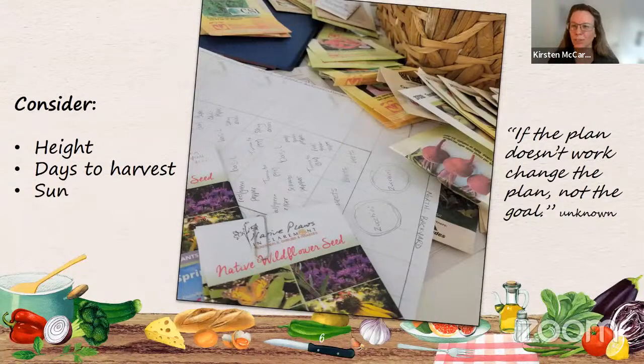So I use this, and it's fun. I've looked over my square foot gardening over the past few years and seen the changes that the garden has gone through, and the changes that I've made, and the successes and the failures. And it's actually really beneficial to put your garden on paper first.